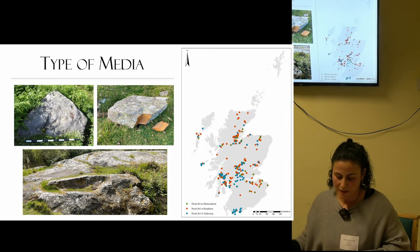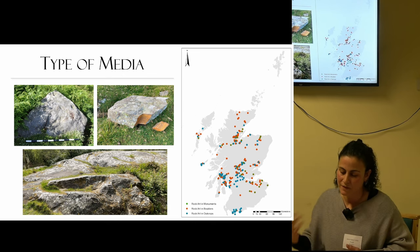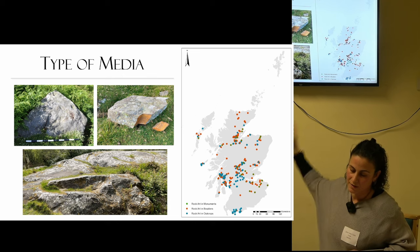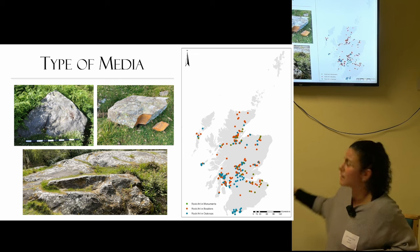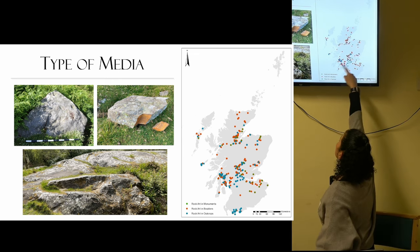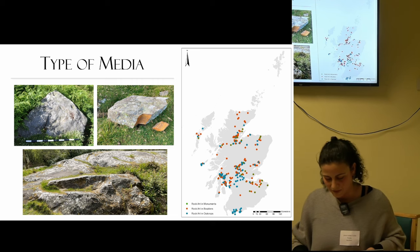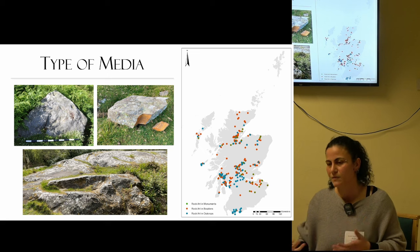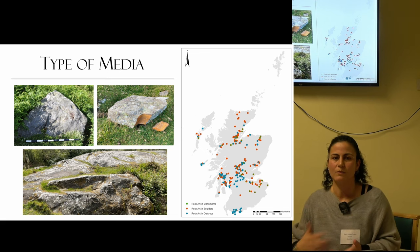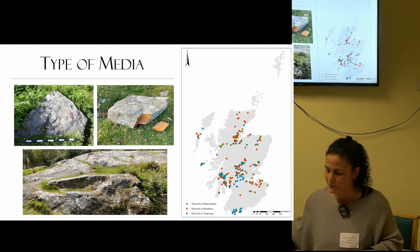And this was also visible in terms of the medium scale of analysis, where we have a preference for carvings on boulders more towards the north. They're the red dots on the map, and then outcrops towards the south. And if you see here, in this medium central region, there seems to be more of an overlap of these preferences. And we also figured that there are other types of features, like colors and textures, that also influence this selection of the rock media.